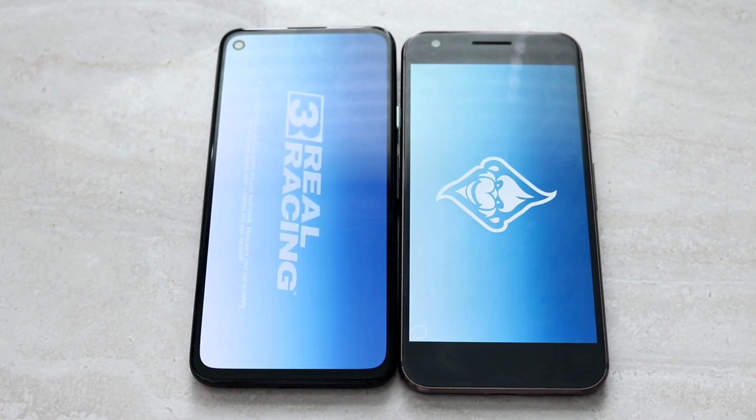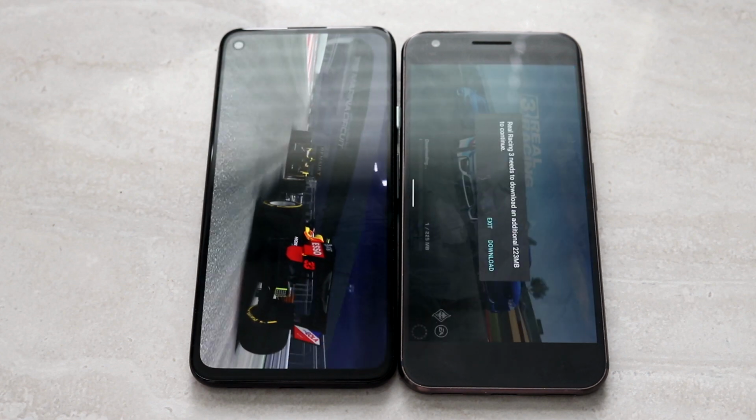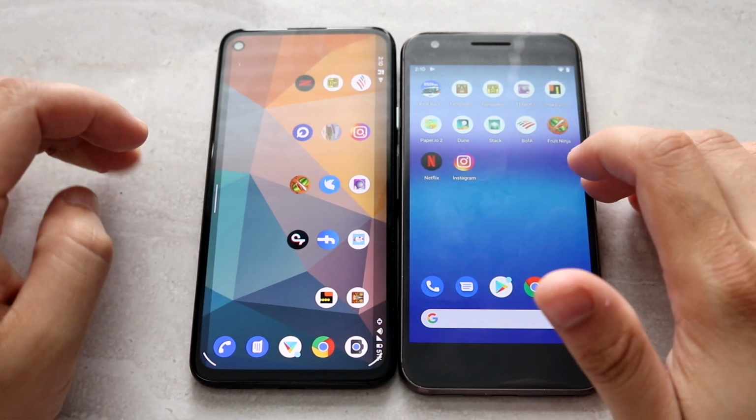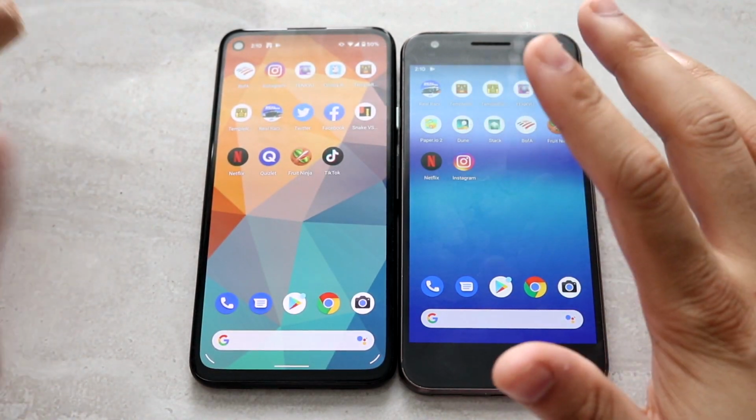And I don't know if we're going to have to download something on the original Pixel. If we do, then I'll just cut it there because it's quite obvious to see which one is the faster one in pretty much all tests. And I do have to download it there, so we'll just let this one breathe. I'll definitely tell you for sure the Pixel 4a is the faster one in every single way.